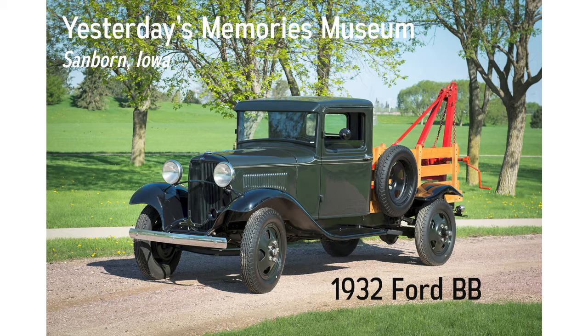The pictured 1.5-ton BB has a 50-horsepower four-cylinder and a four-speed transmission. Note the chrome headlights and bumper. Manufacturers tried to dress up their vehicles to help sales.